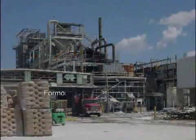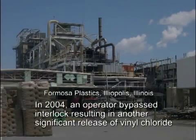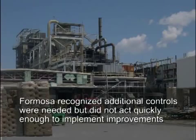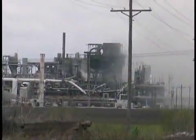In February 2004, an operator at the Illiopolis plant bypassed a reactor bottom valve interlock, resulting in another significant atmospheric release of vinyl chloride. Formosa then recognized that additional controls were needed, but didn't act quickly enough to implement improvements. The explosion occurred 2 months later.